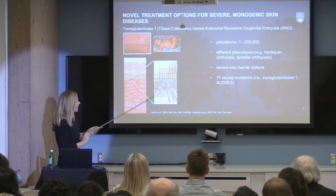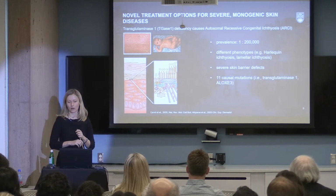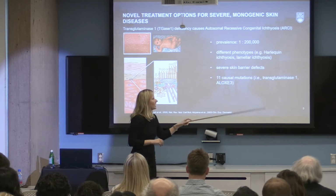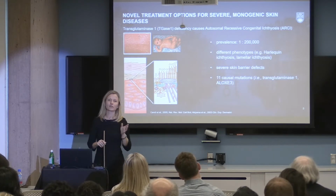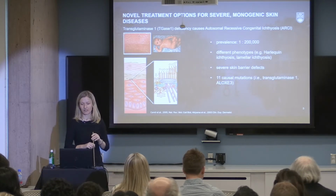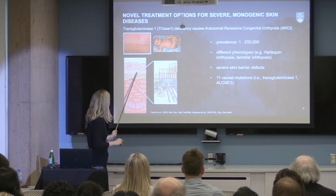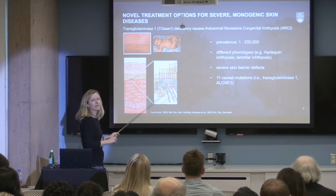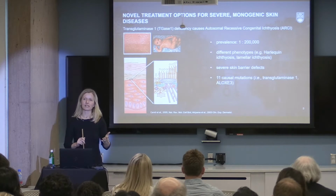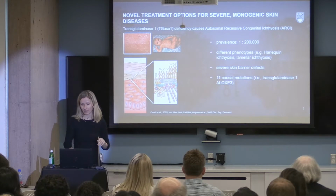It's a rare monogenic skin disease, and there are 11 causal mutations known so far. The most common mutation occurs in a gene which codes for the enzyme transglutaminase 1. Up to 60-70% of the patients have a mutation in this particular gene. This enzyme is crucial for the cross-linking of the outermost layer of the skin, the stratum corneum. And if the enzyme is not expressed, then there's no cross-linking, and this is the reason why you have this severely impaired skin barrier function.